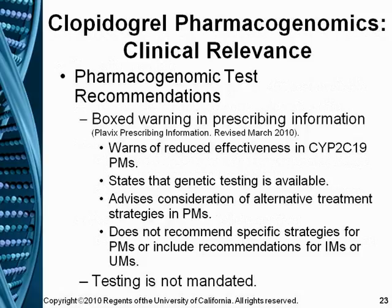So in March of 2010, the FDA required a boxed warning on the clopidogrel label, and the label was updated again last month in August 2010, but the warning regarding the pharmacogenomics was not really changed at this time. The label warns that poor metabolizers are at higher risk for cardiovascular events after acute coronary syndrome, or PCI, compared to those with normal CYP2C19 function. It states that genetic testing is available to test for the reduced function alleles, and it advises healthcare professionals to consider alternative strategies or alternative clopidogrel dosing in those who are poor metabolizers. But testing is not mandated. It's not really even recommended. This is for information only, so it's up to the clinician to decide what to do.